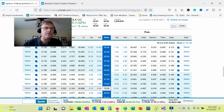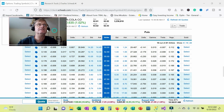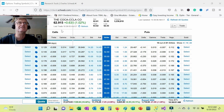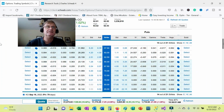Since my choices are a 15 delta or 28 delta, it comes down to 70 or $75. If I wanted to take less risk, I would probably look at the 75. But I was hoping that would be a little bit higher. I wonder if Coca-Cola, it's up by 1%. You can barely see it here. I can move this over. Yeah, it's up by 0.635%. The reason I have this over here is to cover up my account number. If I come up here, hopefully, yep, it's still covered up.